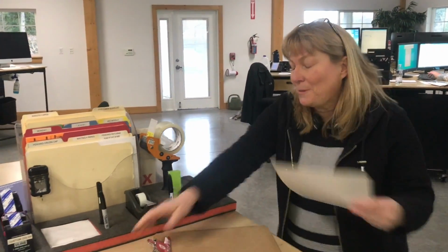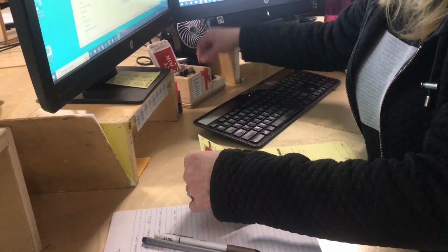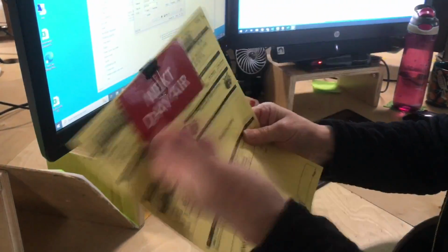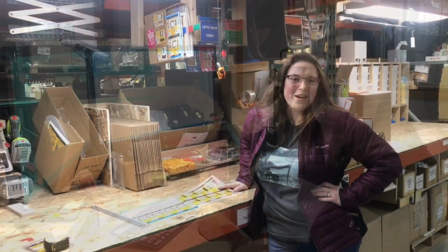So our improvement is, I made these, well, Andre and Graphics made these for me, and we've clipped these on the top with our little clips, and then we put that in the folder, and when we pull it out we know we have to put it on a clipboard and it has to be an expedited order.